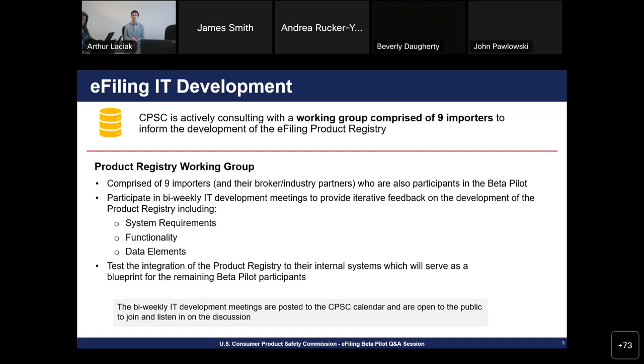Yeah. So, as I mentioned previously, we have a working group of 9 importers who we are consulting with as part of the IT development. And they're being supported by their broker and industry partners. I'm hosting bi-weekly meetings with them, and they're providing iterative feedback and development of the product registry, including addressing the system requirements, functionality, process flows, and data elements. I'll cover a few of those process flows on the later slides. They would be the first to test integration of the registry to their internal systems, which will serve as a blueprint for the remaining participants. These bi-weekly meetings are posted on CPSC's calendar and are open to the public as well for you to listen in.